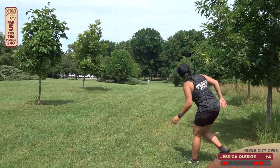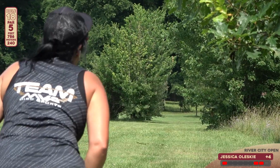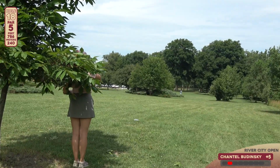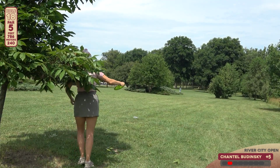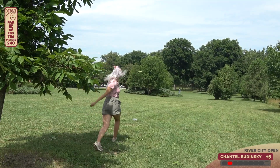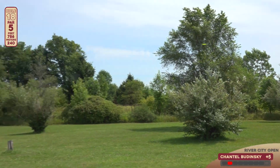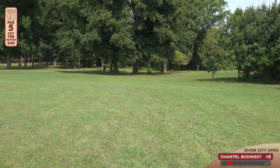Just, ooh, that is way overturned. Yikes, that one might be hard to find. There's some bushes over there. Yeah, that stuff gets really thick on the right-hand side. It's not OB, but it's almost natural OB. This is a great shot from Chantel. Yeah, she got way down there.